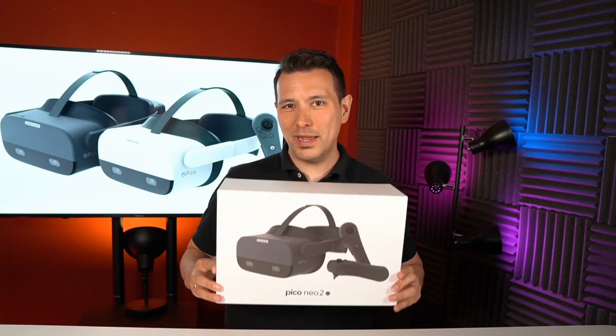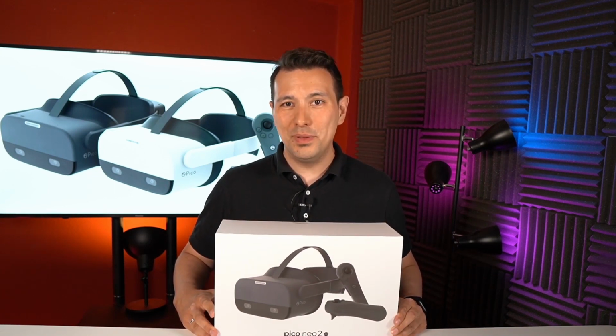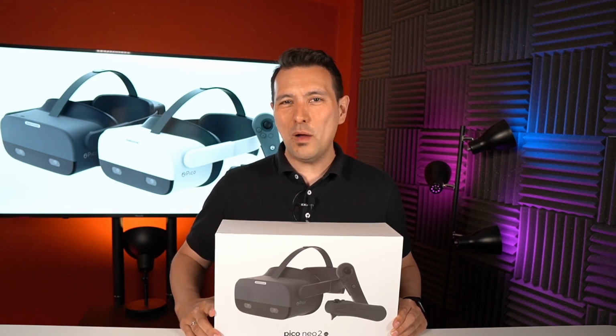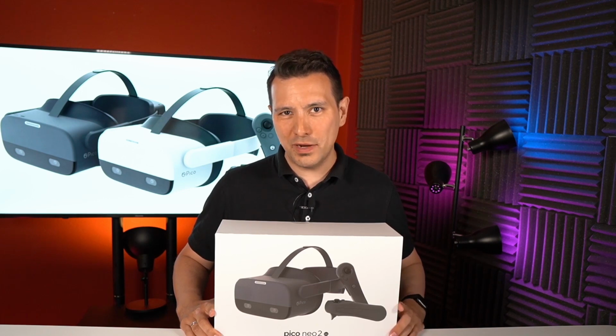This here is the brand new Pico Neo 2i, a VR standalone headset for business applications. Now, this is something like the Oculus Quest, but on steroids. Now, why would I say so? Well, first of all, it's very similar to the Oculus Quest, as in this is a 6 degrees of freedom standalone headset with 2 controllers.